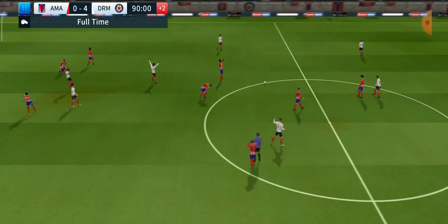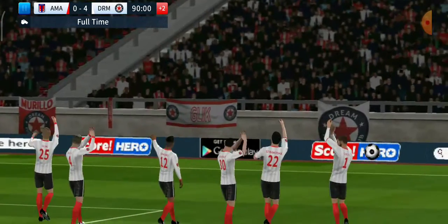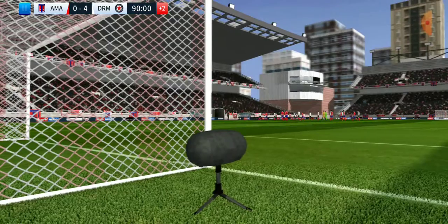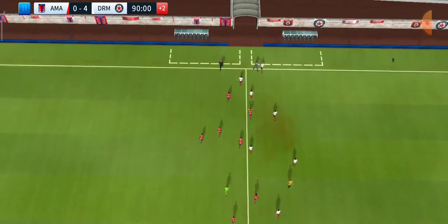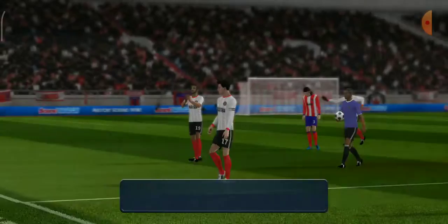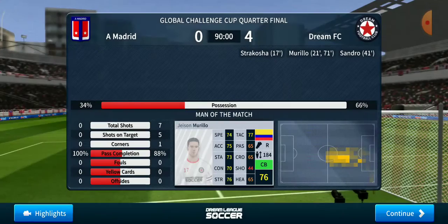Full time, the manager will be pleased by his team's cup run. They'll be setting their sights on the final now. A real captain's performance today, exactly what the manager wanted.